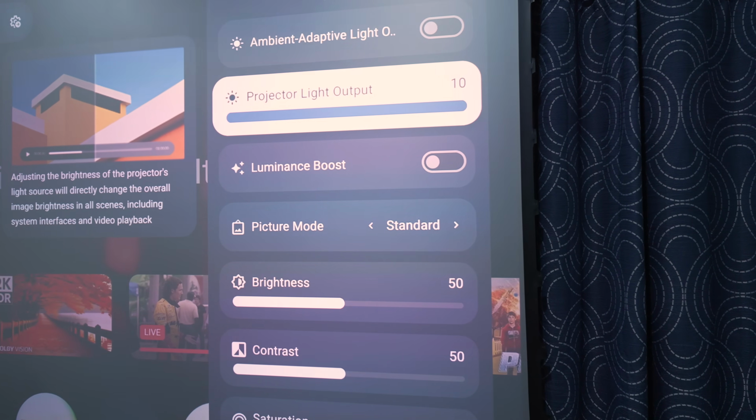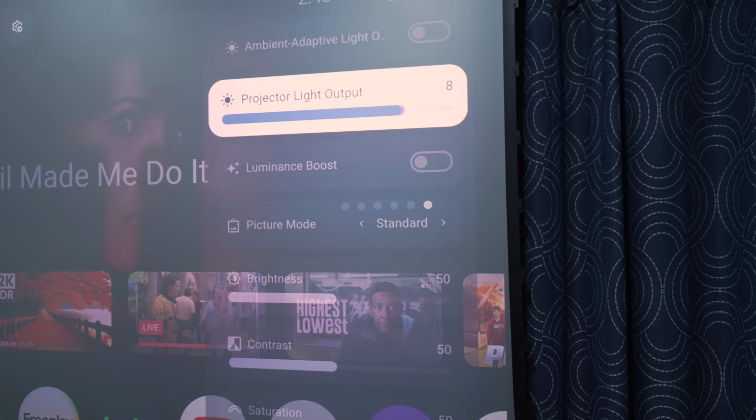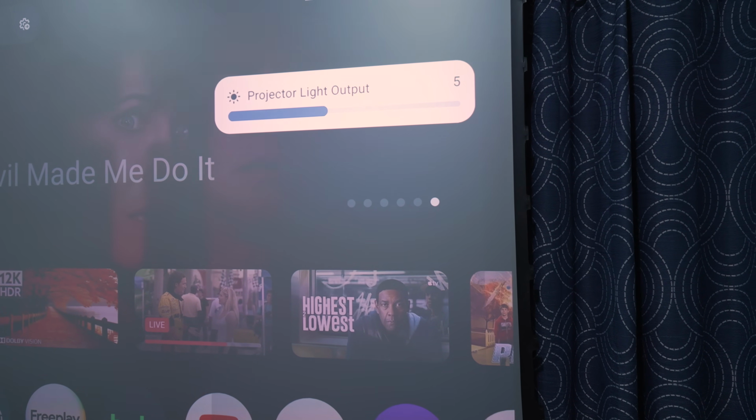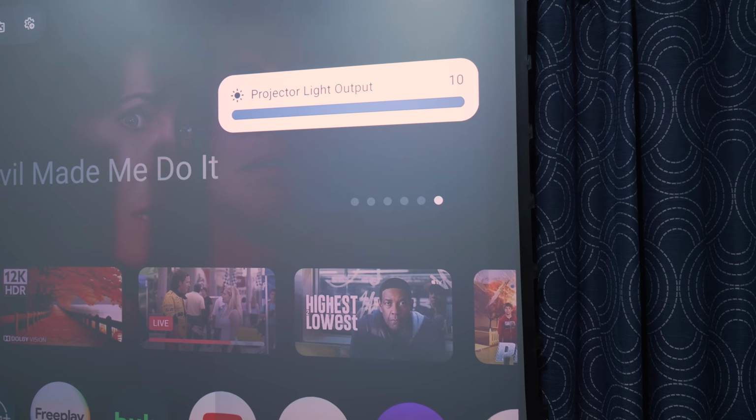Right now it's at 10 because we're in a super bright room. Typically, when I get these lights down even just a little bit, I can take this down to 5 or 3. That's typically where I keep it, between 5 and 3, and that laser speckle starts to disappear. I'm gonna put it back at 10 because I've got something else to show you.